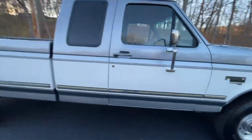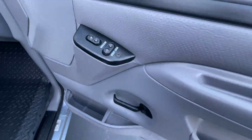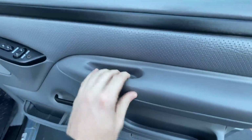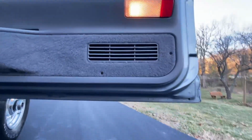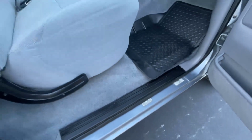Take a good look at everything from the passenger side as well, so you can see just how clean everything truly is on this OBS. None of the buttons or switches are worn or faded. The handles are still like new. The armrests are not worn. See, even along the bottom of the doors, nothing out of place anywhere.